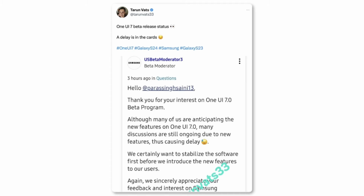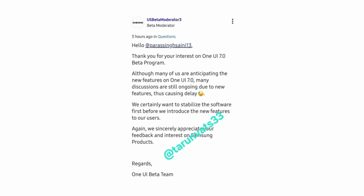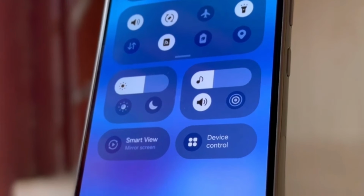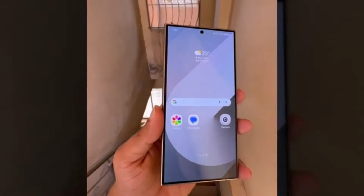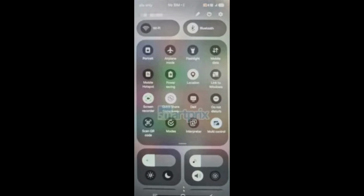Historically, Samsung has always run beta programs for their major software updates, so it's unlikely they'll skip it entirely. But the delays we're seeing this year suggest that Samsung might be changing their strategy slightly, possibly opting for a more polished beta release later in the year. While it's still a waiting game, fans should remain optimistic. There's a good chance we'll see the beta soon, even if it arrives a bit later than usual.